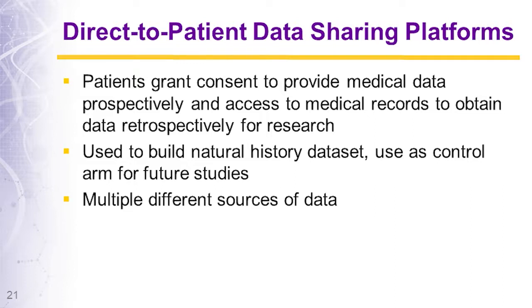And this idea that you can potentially have many different sources of data, where some of the data is collected prospectively while others are collected retrospectively, it can really represent a problem for the data collection and cleaning if you originally planned to run the study just like a regular randomized clinical trial and built your database as such.